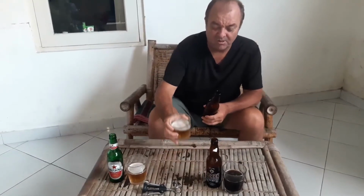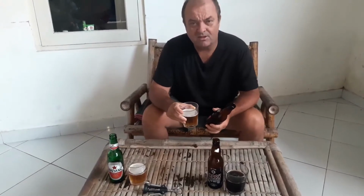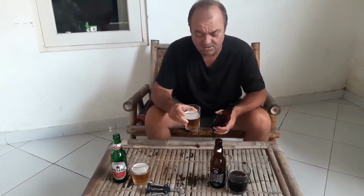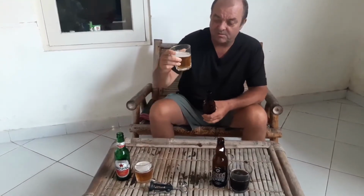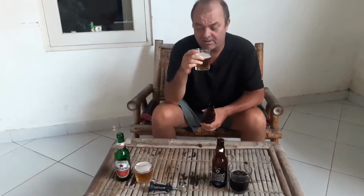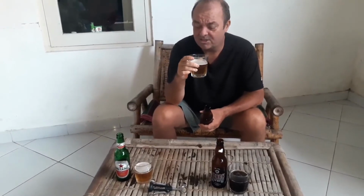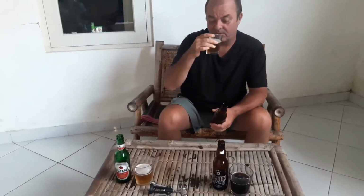Anyway, I don't normally drink my beers from the glass. It takes longer to pour it in the glass than it does to drink it, but for this one I wanted to see the color. So this one looks pretty light. It looks a little bit like a lager. It smells nice. I don't normally smell my beer either, but because I never had lychee, I wanted to smell it. It smells really sweet, and let's try.